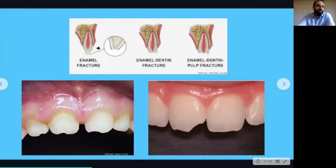So this is our first type of fracture, which is the enamel fracture. When it goes a little bit deeper and has spread into the dentin, it's now known as an enamel dentin fracture. Again, here we have little enamel chips. Those look like normal mamelons. So those are the first two types of fractures, and that's what they look like clinically.